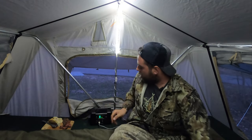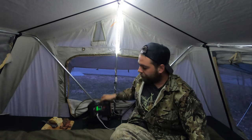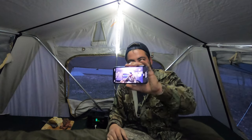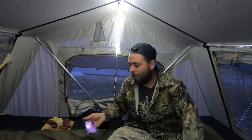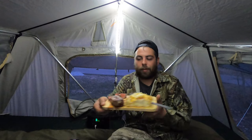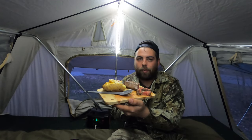But yeah, I got LED lights that run all through here and run off this USB, and I got it hooked up to my little solar generator, which is pretty bad. And then I can also check the GoPro feed right here on my phone. I can actually do live streams too, which I might end up doing tonight or something like that. But man, it doesn't get better than that. I mean, take a look at that. That's like art right there.